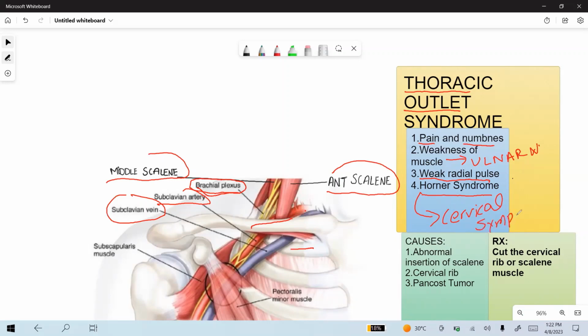If the cervical sympathetic trunk is compressed in thoracic outlet syndrome, it may present with the signs and symptoms of Horner syndrome. The causes of thoracic outlet syndrome are abnormal insertion of the scalene muscle, and the cervical rib, an extra cartilaginous rib that compresses these neurovascular structures, and a tumor. So the treatment of thoracic outlet syndrome is to cut the extra cervical rib or the scalene muscle.